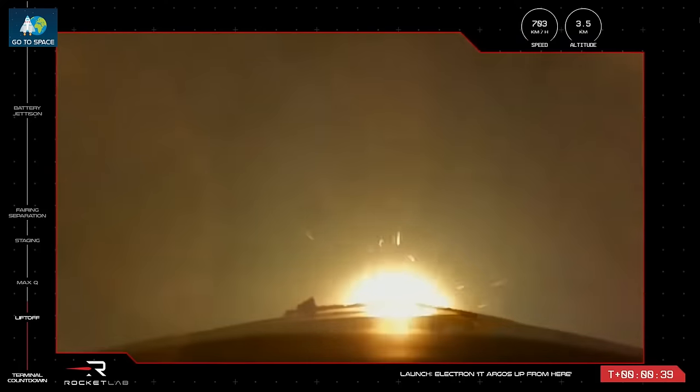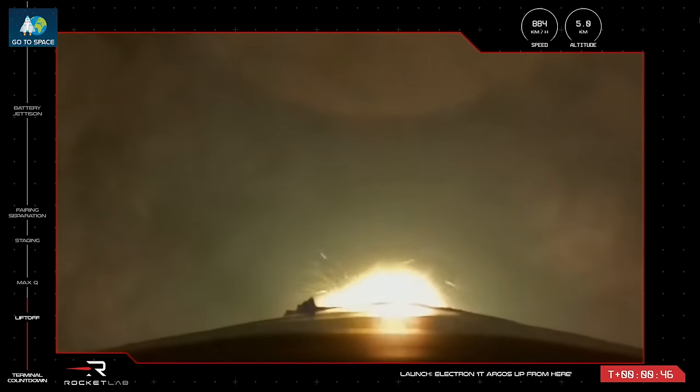T plus 38 seconds, and our 31st Electron has lifted off from the pad at Rocket Lab Launch Complex 1. Electron is powering its way to orbit for General Atomics.